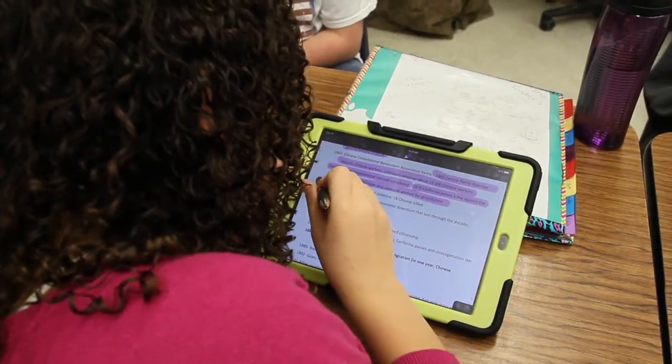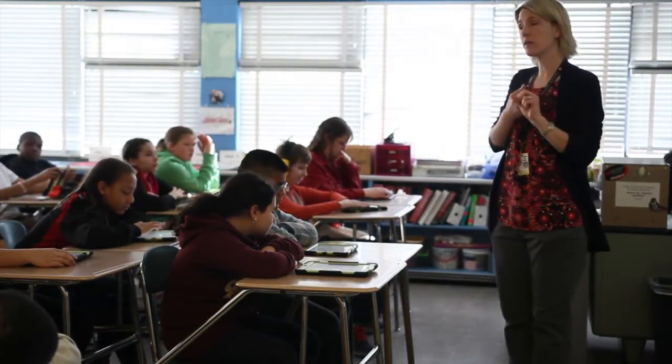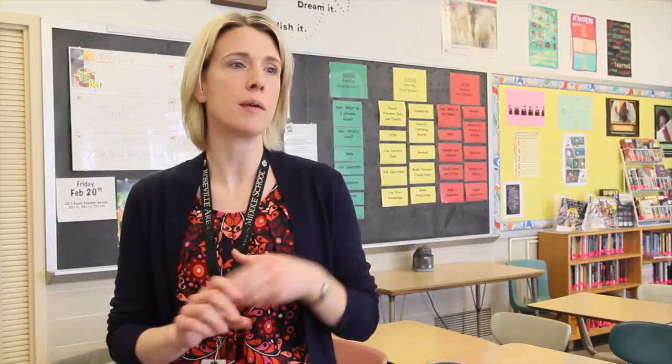Not everything is better with an iPad, though. Teachers have found that for some assignments, traditional teaching methods are best. One would be the reading of any sort of long text. It's clear that we need books and we need things on paper, and kids need to be able to read and understand it that way, because your brain is working differently than when it's reading it electronically. So anything of great length.